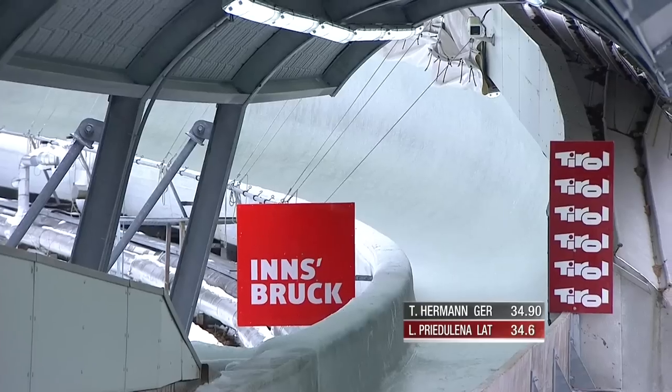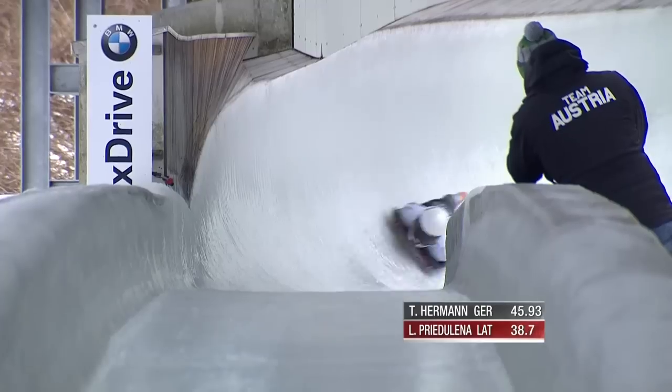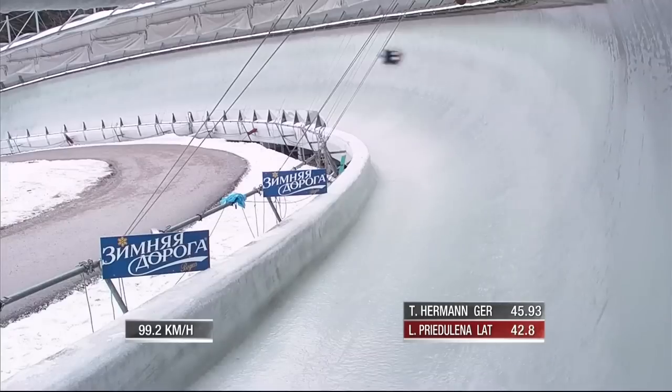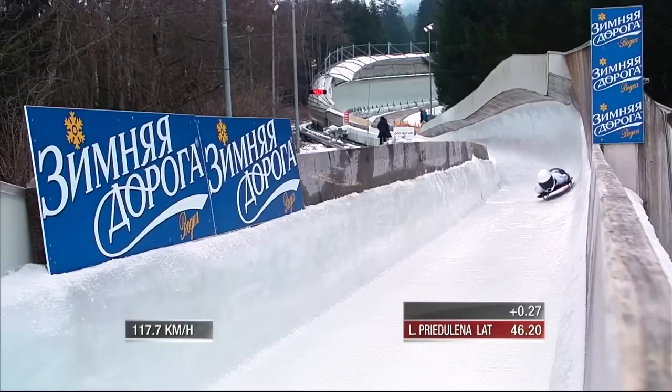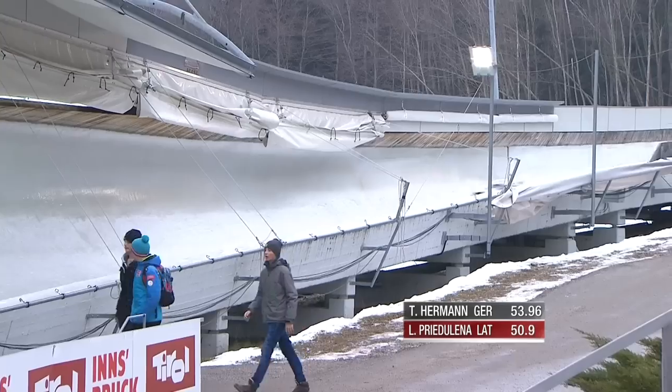Very nice line out of corner seven, the Kreisel. Where they train in Sigulda, their home track, there's lots of swooping corners, so she'd be very well practiced at swooshing down from this large corner. 700 to the second off the lead goes into 2700, 117.7.